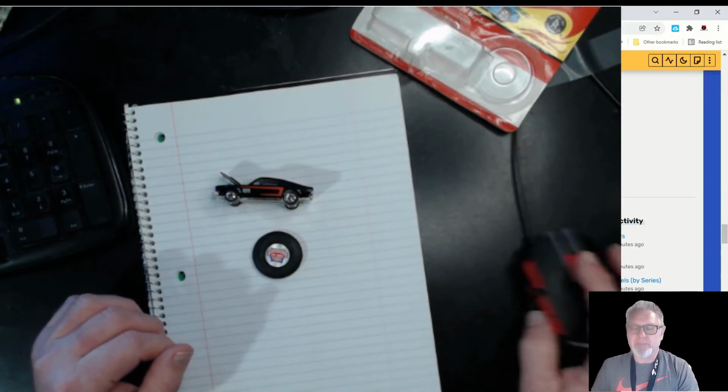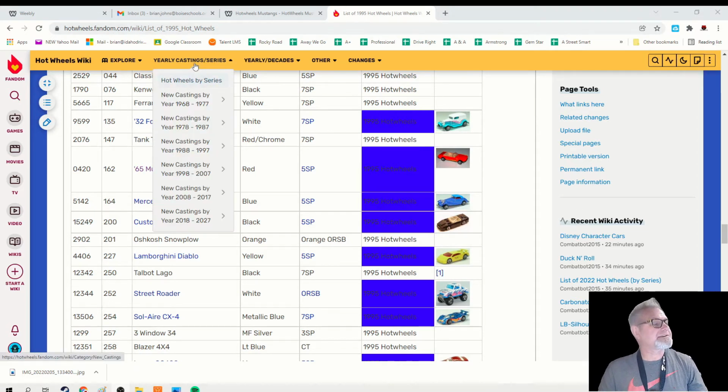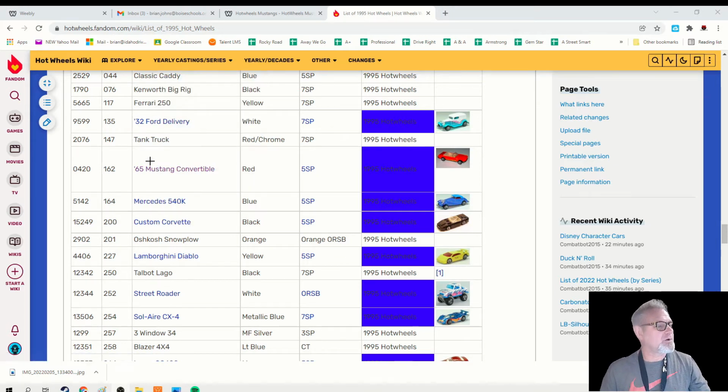One thing I would like to do in this episode is show you how I go about researching and looking for cars. I use Hot Wheels Wiki. I just do a search for Hot Wheels Wiki. Any wiki is created by the users, and if you join, you can edit any page, which also means the accuracy can be questionable. But if someone has a car and shows you a picture of it and can prove to you that it came out that year, that might be helpful.